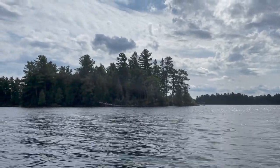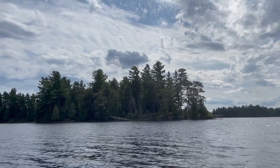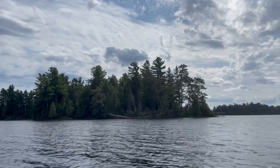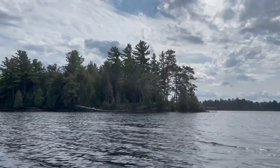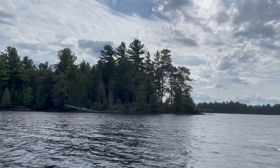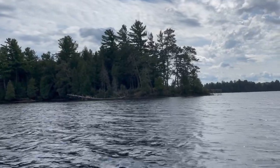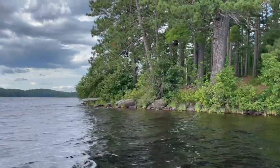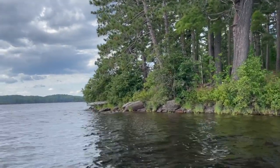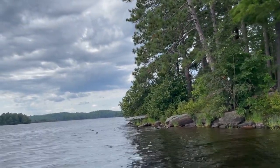There's another site on the lake. I'm gonna show you every single site in this video. You might not know which one it is on the map though. I'm just filming so that I don't have to paddle at this point. Nothing. Okay, we're back at one of the first sites we saw going by from Red Pine Bay. And it's free and we're taking it.